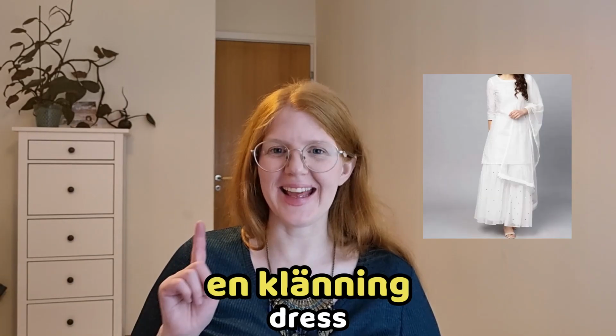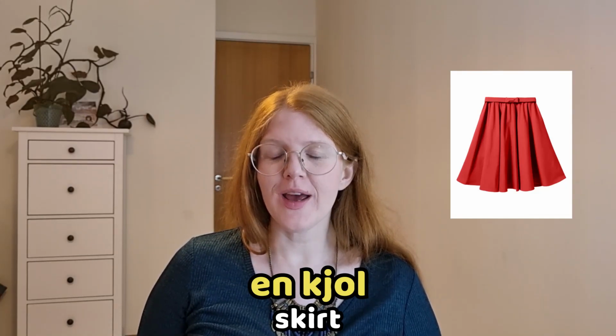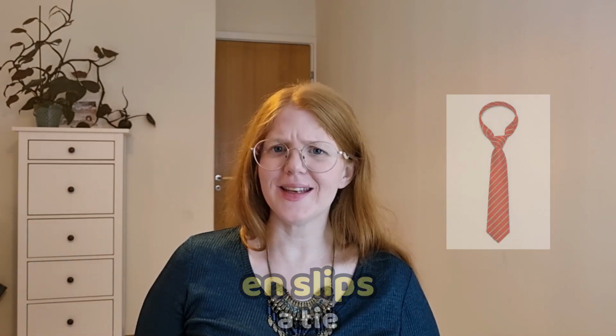Next words. En klänning, a dress. En kjol, a skirt. And remember here, when we have KJ together, it also makes this sh sound. En kavaj, a suit jacket. And slips, a bow tie. In Sweden, for some reason, it's very popular that guys wear this one instead of a tie for fancier events. For example, for New Year's Eve, you're gonna see a lot of Swedes wearing this.